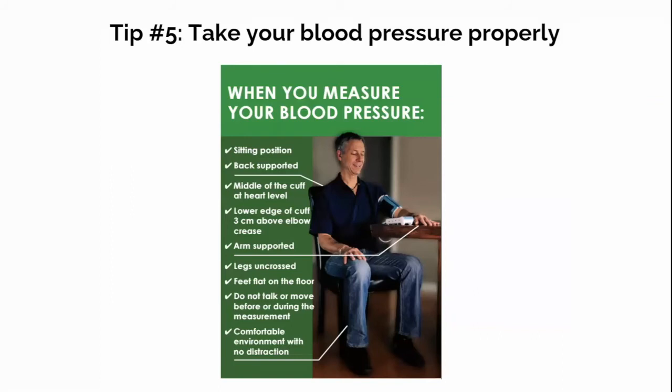So now that we saw some photos on how not to take your blood pressure, now we're going to see how to take it, how to measure it properly. So here we have a gentleman. He's sitting and he has a backrest to support his back, and his arm, where the blood pressure is being taken, is supported. The cuff is level with his heart. His legs are not crossed. His feet are flat. He wasn't talking to anyone.